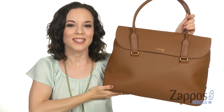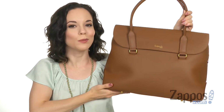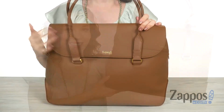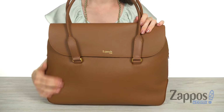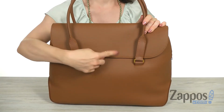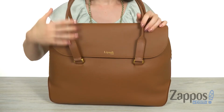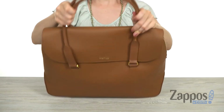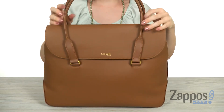My name is Cassie with Zappos, and today we're looking at the Plume Elegance leather laptop tote bag from Lipault Paris. This tote bag is constructed out of a leather material featuring a very soft pebbled finish. Has that logo imprinted right along that front flap, gives you two rolled leather shoulder straps up top, nice and squishy. It's gonna be great and comfortable.